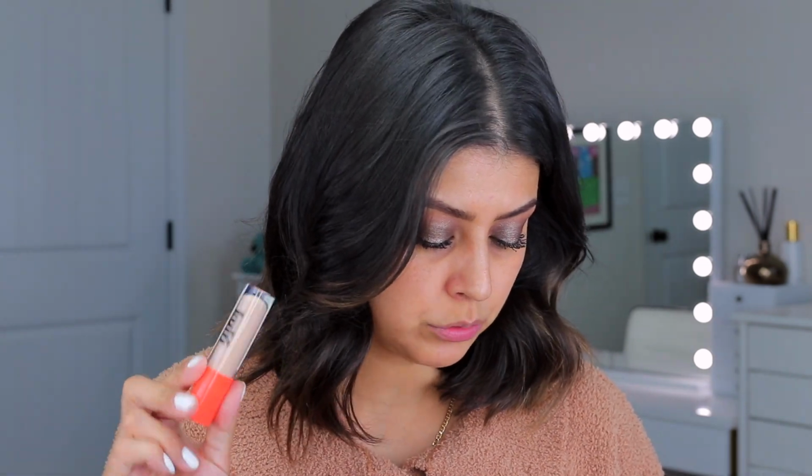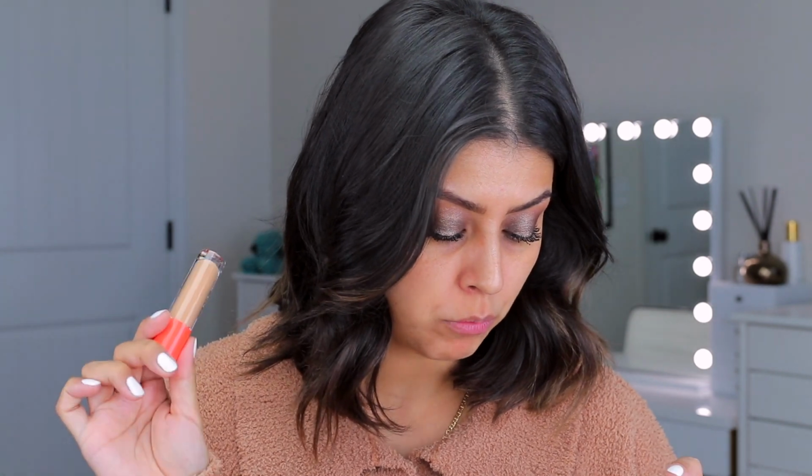So let's get right into the swatches. This is Cocoa Crush, which is a light medium shade with neutral undertones. Looks like that. And the next one is Pomme Pomme, which is a medium tan shade with peach undertones. And that's what Pomme Pomme looks like. Quite the jump from one to the other.